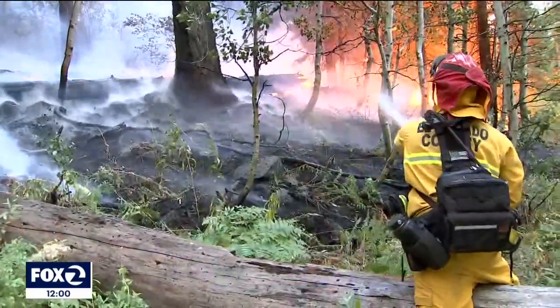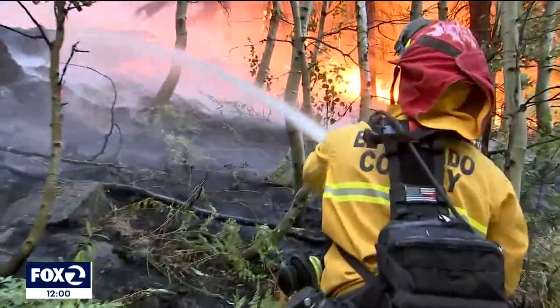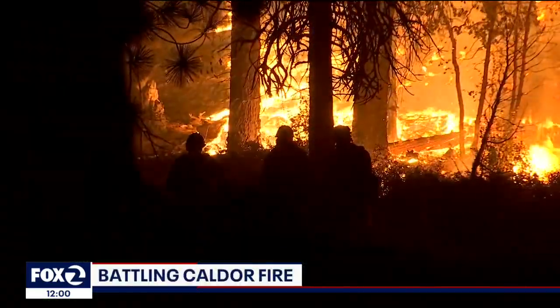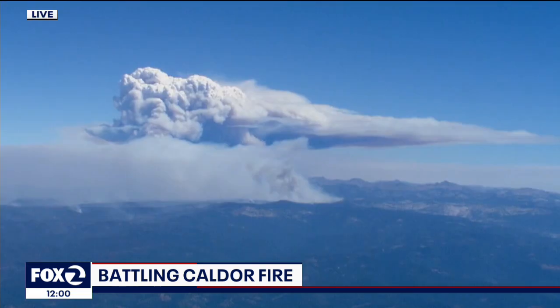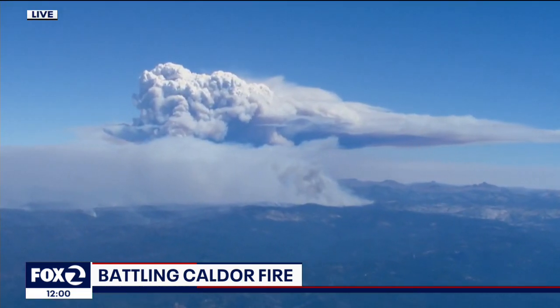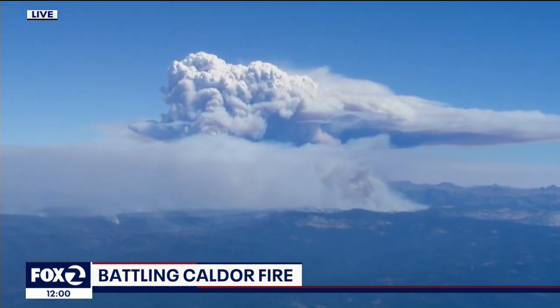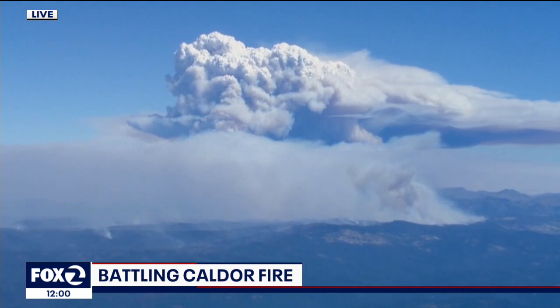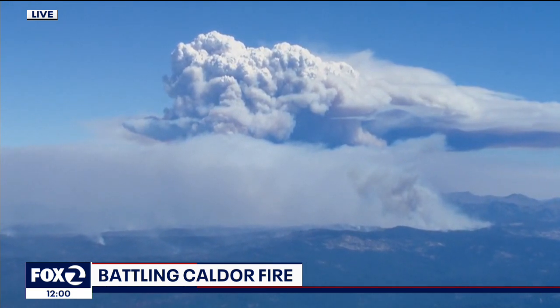Strong winds are expected to make the firefight against the Caldor Fire even more challenging today. This fire has burned through nearly 300 square miles and is 16% contained. The fire is approaching South Lake Tahoe after the entire South Lake Tahoe region, which has 22,000 people, was evacuated yesterday.